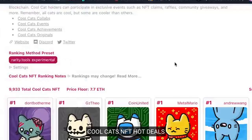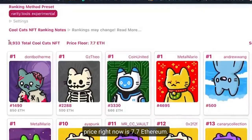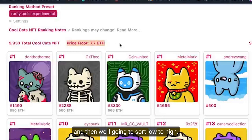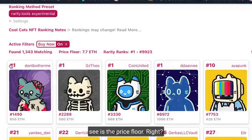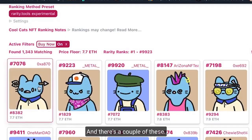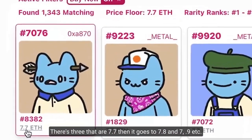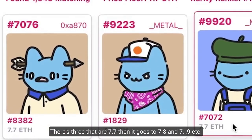Cool Cats NFT hot deals. The price floor, the lowest price right now, is 7.7 Ethereum. So let's click buy now to toggle that on, and we'll sort from low to high. What we immediately see is the price floor. This is the lowest for sale Cool Cat on the market, 7.7 Ethereum, and there's a couple of these. There's 3 that are 7.7. Then it goes to 7.8, 7.9, etc.